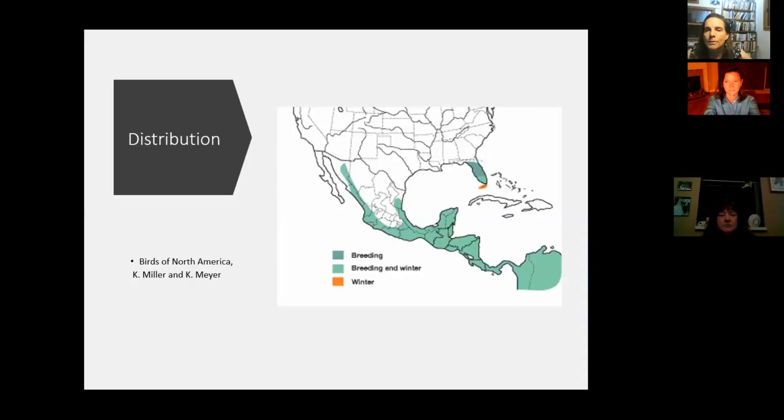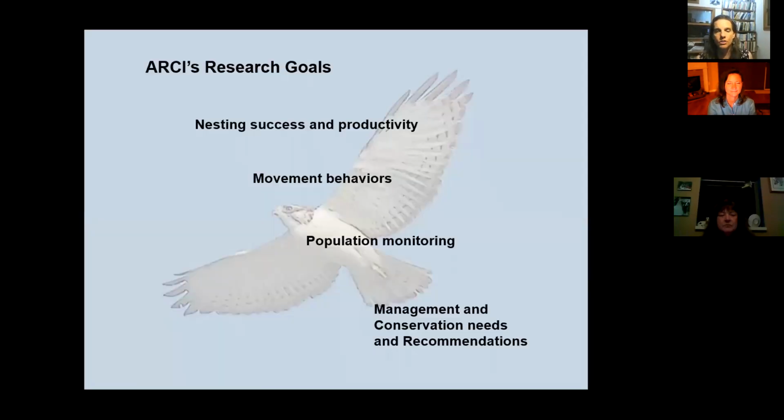So here's just a little clip of their distribution. They do extend into South America, but you can see that the green area is only in the state of Florida. Some of those Mexican short-tailed hawks do get into Texas and Arizona. And actually there have been a couple of reports of nesting birds in Arizona in the past. But as far as the stronghold, the population is found right here in Florida, mostly in the peninsula of Florida.